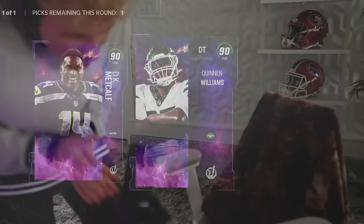I'm gonna give him unstoppable inside stuff. He has to force 3 incompletions or TFLs. That's actually pretty hard for a D tackle. I don't see that realistically getting activated that often, but definitely gonna throw him in the lineup because he's gonna be super good. So Quinnen Williams, I've decided I'm gonna run unstoppable double or nothing, and then inside stuff, just the regular ability. Inside stuff should help him get TFLs, so it's actually possible to activate that.